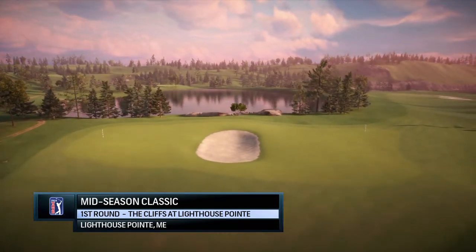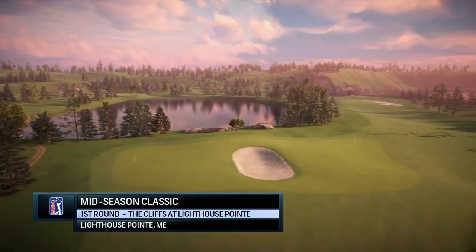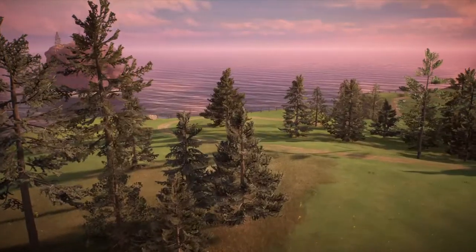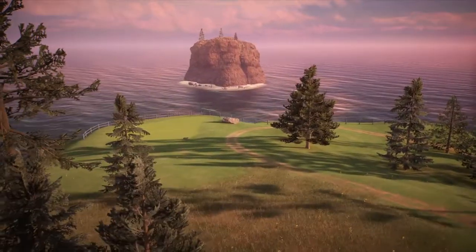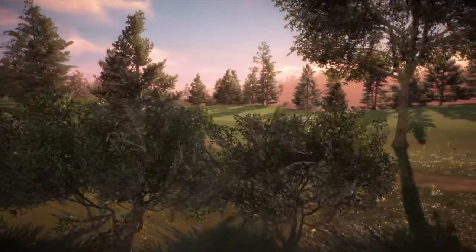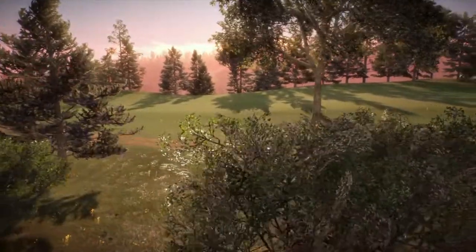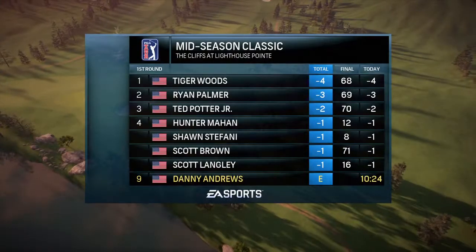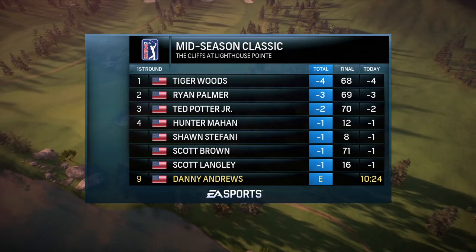Frank, this game has taken us all over the world to some absolutely beautiful spots, and this is one of the prettiest I've seen in a long time, the cliffs at Lighthouse Point along the eastern coast of Maine. It's always fun when we hit up in the northeast area. Golf's been in this area for a long, long time. This golf course hasn't. It's a new design by Brant and Patel, and it's lengthy, 7,700 yards. You'll get to hit just about every club in the bag. So, good test today.